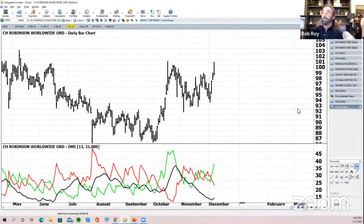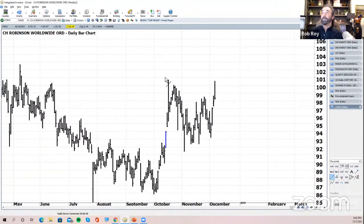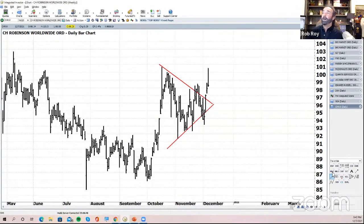Well, here's, if we would have looked at this one on Friday, this would have been a great entry here. Look at that triangle. Now that's what you want to see. There's your triangle. But what happened? Breakout. Follow through, but you don't really want it closing on the low. That's not the greatest follow through day ever.